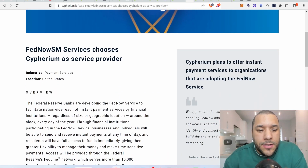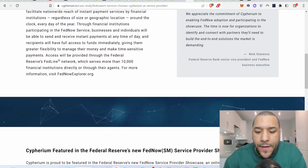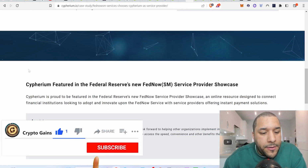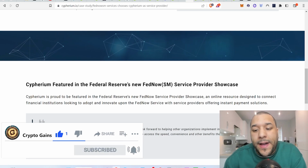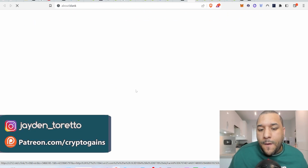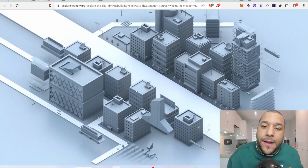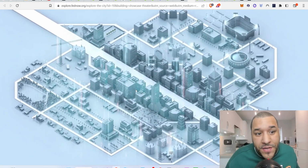So if you read closely, FedNow Services chooses Cypherium as a service provider. They were part of the FedNow showcase. It says here, Cypherium featured in the Federal Reserve's new FedNow Service Provider Showcase. I want to grab this because it's important. FedNow shows a bunch of different smart, innovative technologies as to what they may use in future for their payment system, right? And Cypherium was one of them.